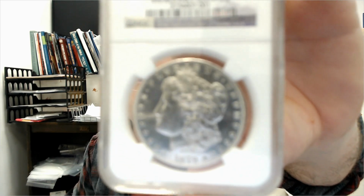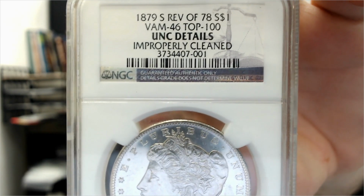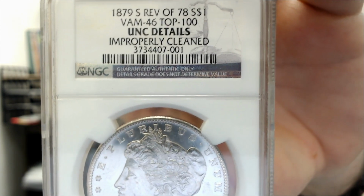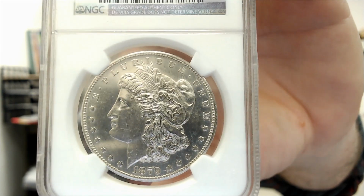I don't see any clean lines, anything harsh on the coin. And it's actually a 79 with a reverse of 78. So they used the reverse die of a 78S on a 79. And they did that a lot with different coins. But, you know, that's a nice coin to me.